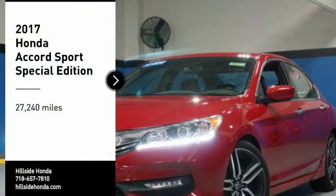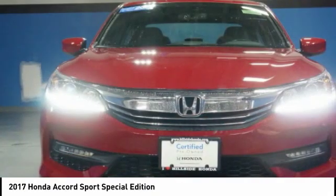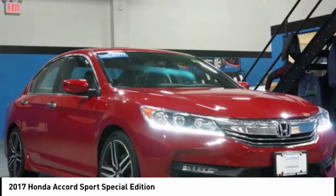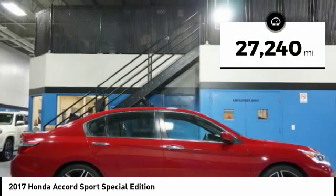Looking for the right vehicle? Check out the 2017 Accord. Ingeniously simple, yet overflowing with luxury and technological creativity. All that and more in the Accord. This vehicle has less than 30,000 miles.